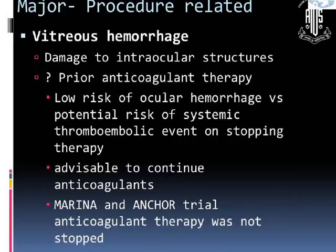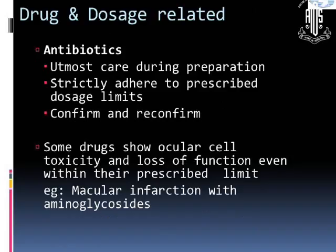Vitreous hemorrhage or detachment could occur because of damage to intraocular structures. Another important topic is anticoagulant therapy, but the literature now says that the risk of ocular hemorrhage is so low versus the risk of systemic problems to the patient. So it's advisable not to stop anticoagulants, and in the MARINA and ANCHOR trials also, the anticoagulants were not stopped prior to the intravitreal injections. Dosage is extremely critical, especially with antibiotics. So you must take utmost care during the preparation, adhere to the limits, and confirm and reconfirm before injecting.